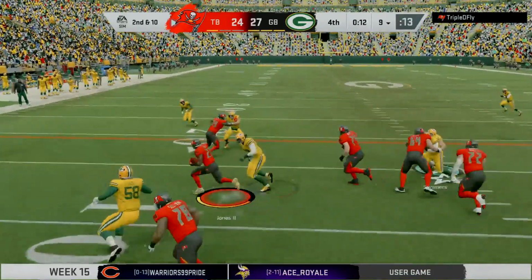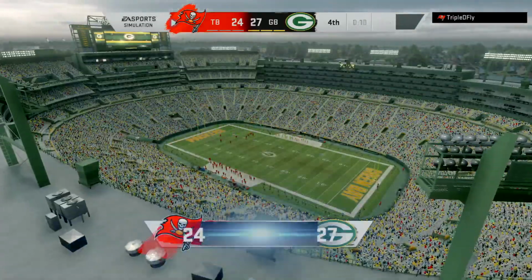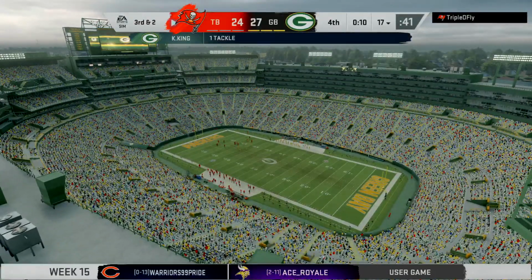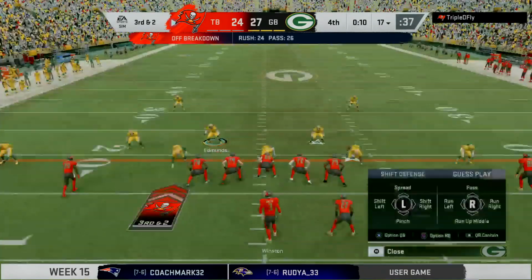From the shotgun, a give to Jones. And space opens a bit as he gets it across the 15 to the 17-yard line. And a timeout coming in. This will be their final one with 10 seconds remaining.